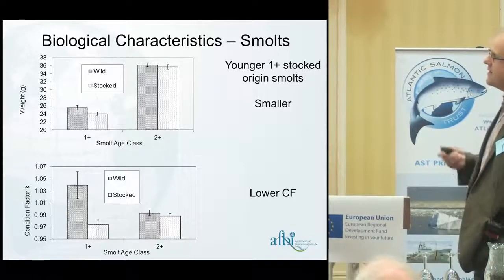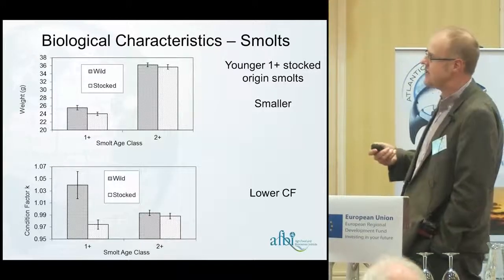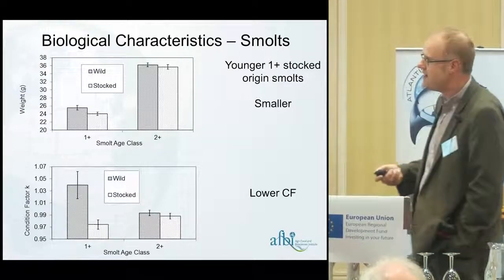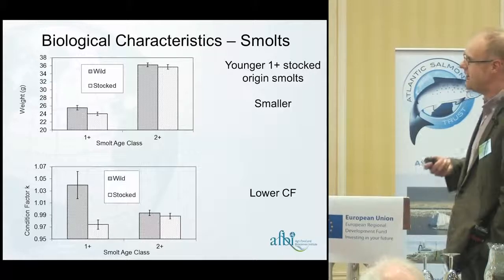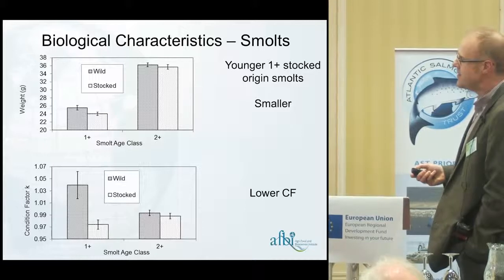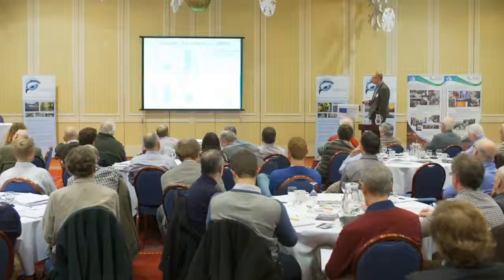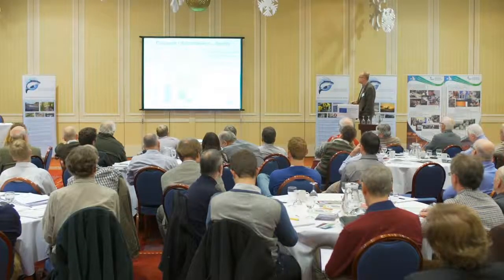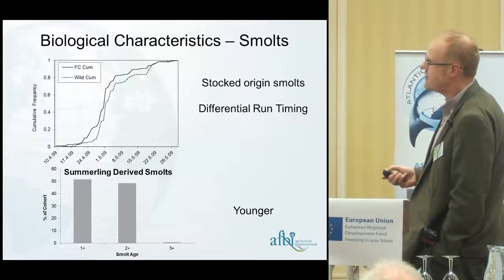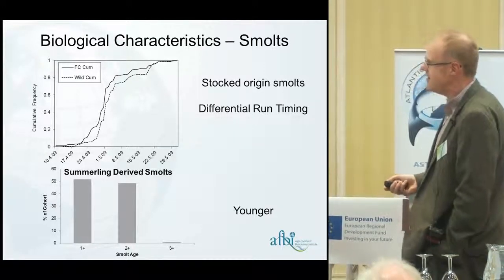I think one of the benefits of our experiments, where we were able to get our hands on smolts that were produced from stocking, was that we were able to compare those stocked origin smolts against wild origin smolts. And we found something very, very interesting. The smolts emanating from the stocking were smaller. They had much lower condition factor, significantly lower, in fact, for the younger smolts. They showed differential run timing. The stocked origin smolts ran earlier than the wild smolts. And critically, they were younger.